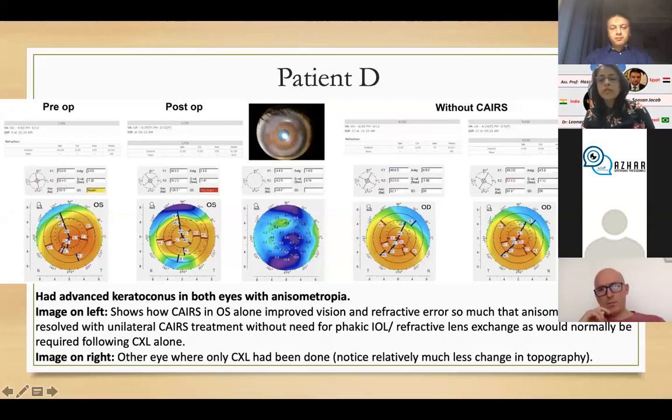And that resolved the anisometropia. We just did a plain cross-linking for the left eye, and he was very happy with his results. He also had affordability problems. That was part of the reason why we did not do the CAIRS in both the eyes. But this was another patient where we got very good results.